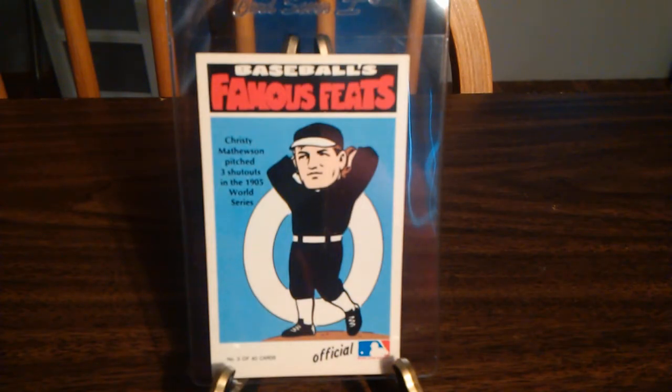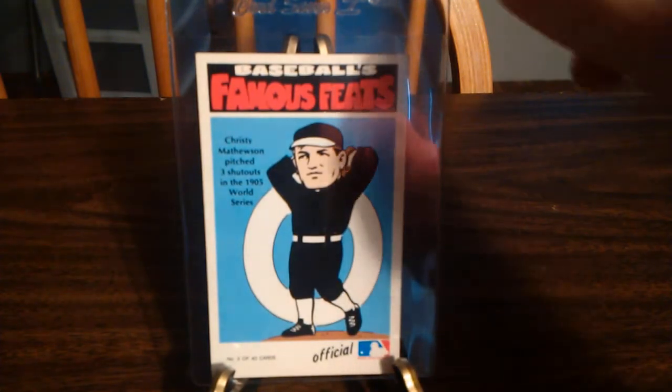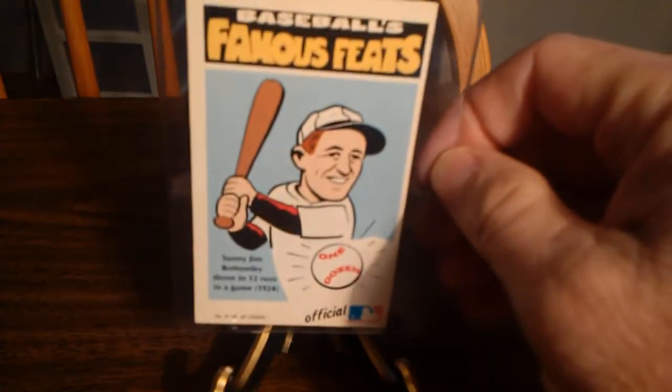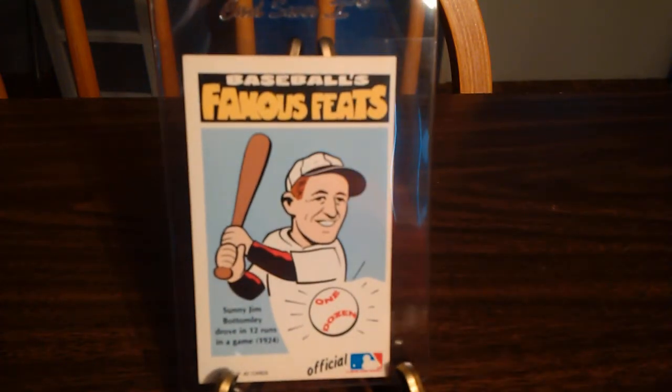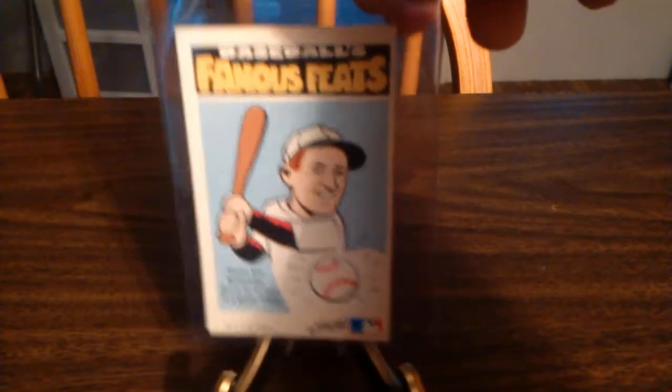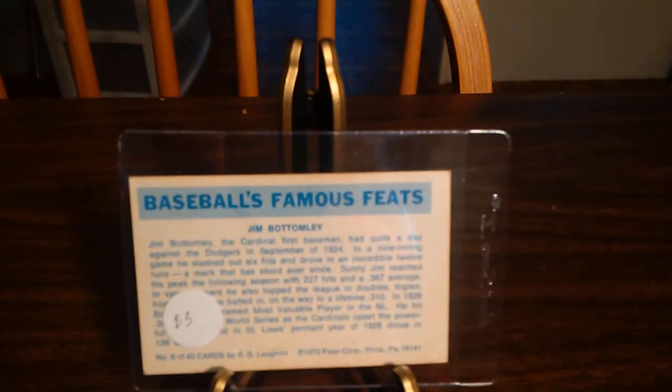And got some interesting facts on each of the players on each of these cards. This first one's Christy Mathewson. It's talking about his 3 shutouts that he pitched in 1905 at the World Series. This next one is Sonny Jim. He drove in 12 runs in a single game. I mean, that's a lot of runs to drive in for one game. Basically, pretty much won the game for his team at that time. On the back of these, it basically has a little bit more info on the players as well.